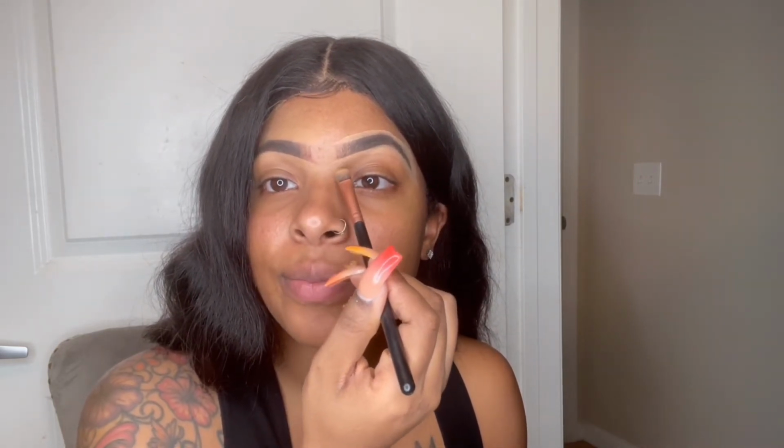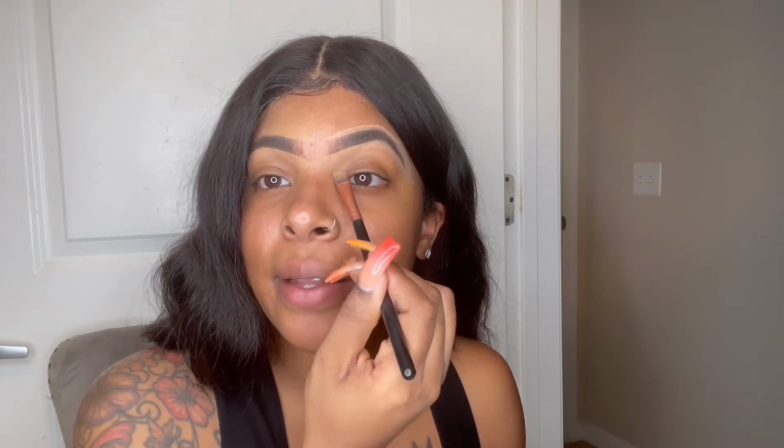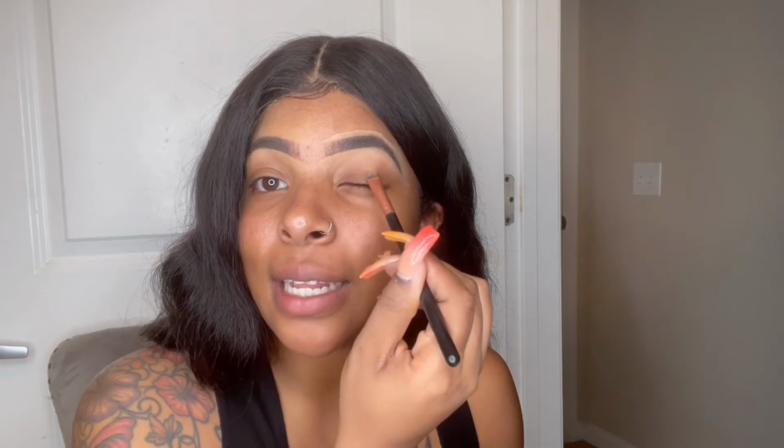We're almost done, actually. As far as blending the concealer, I just bring it down like this, to where it starts to look like eyeshadow. When you bring your concealer down, y'all want to make sure y'all are not using a dry makeup brush. I just wet mine sometimes with my setting spray. And you want to just blend it out.